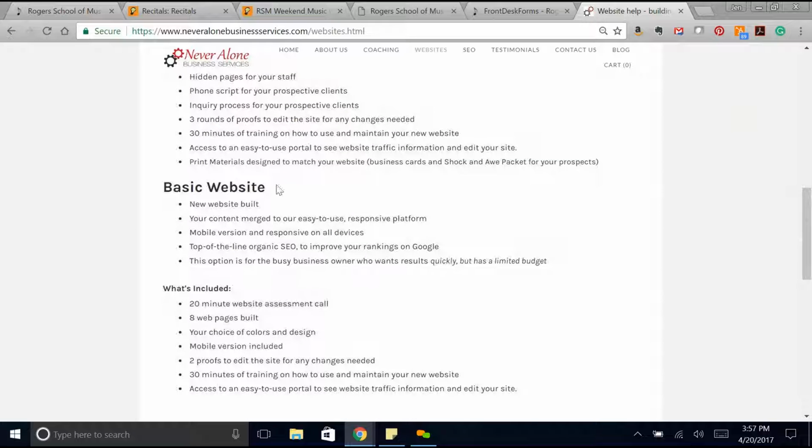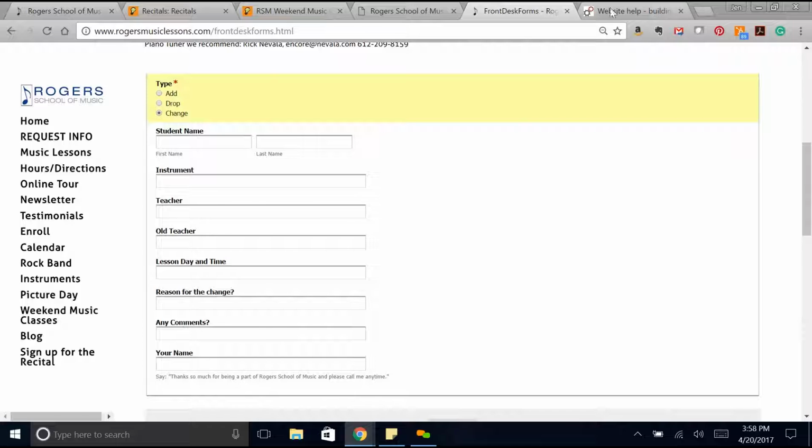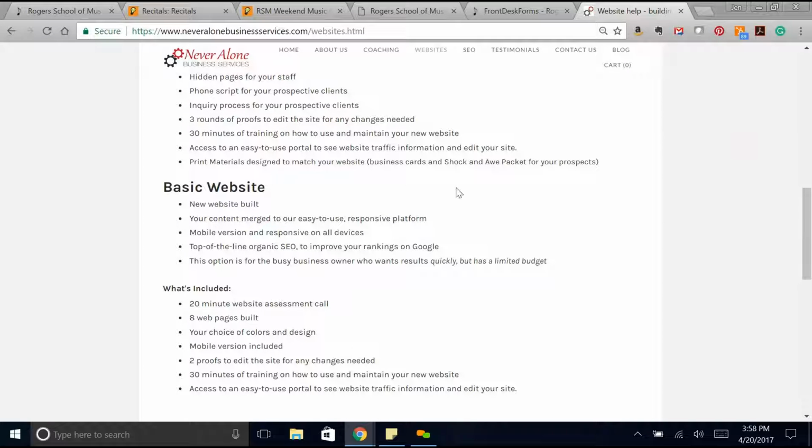If you need a more basic website, you're just going to get 8 basic pages, so not all of these down here, okay? If you're not ready to do the sign up for the recital and the weekend music classes link and Picture Day and the hidden forms, that's okay. Then you just need the basic website. So when we talk on the phone, we'll give you pricing for all of this.